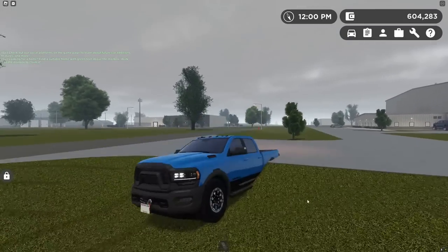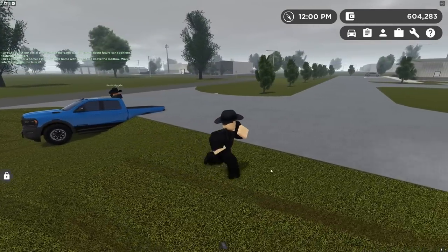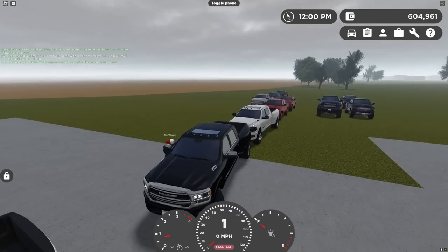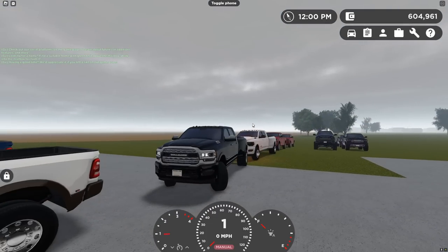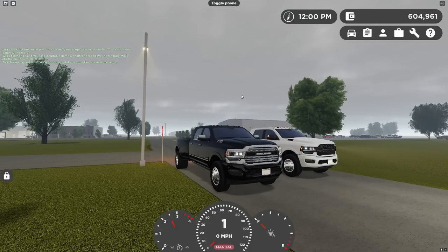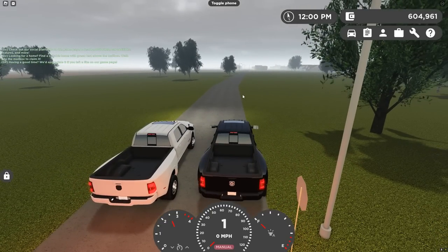Doc already got in trouble in the GC for wrecking the other trucks, so now we have a third one. A limited mega cab, 3500. Yeah. Nice. You guys wanna drive the one behind me? Sure. Yeah. Yep. 3, 2, 1, go!